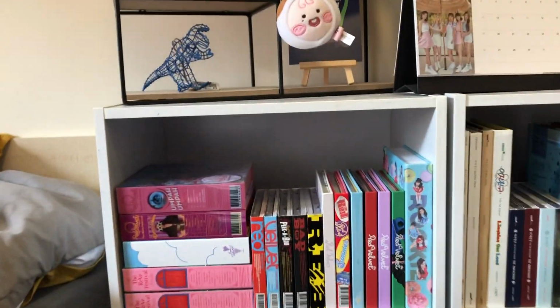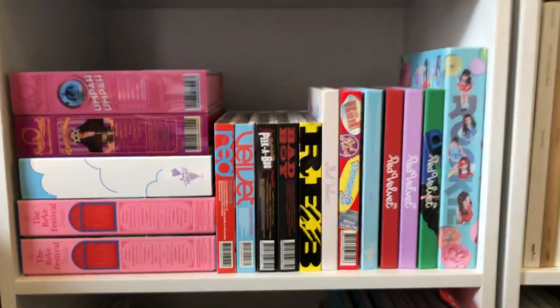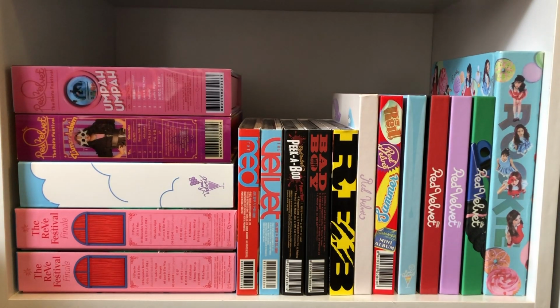So we're just gonna move into the first shelf here. This is my Red Velvet shelf. I'm gonna try and put the tripod down. Yes, okay, this is my Red Velvet shelf. I don't have all of their releases just yet. Some of them are a little difficult to find, for example, the automatic version of Ice Cream Cake. I've just been trying my best to find them.